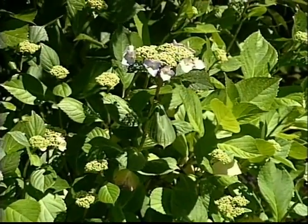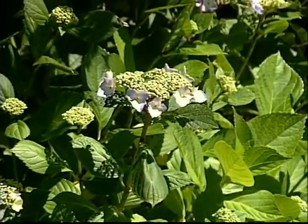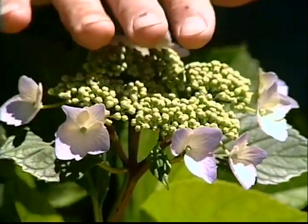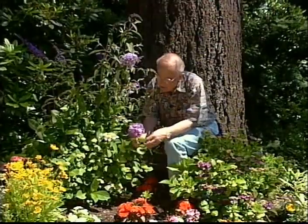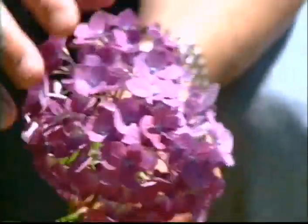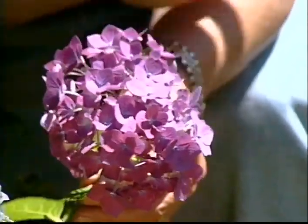Now let's also talk about the hydrangeas, and this is what's called a lace cap hydrangea. You'll notice that all the flowers here in the center are sterile. So there's only the ring of flowers around the outer edge. This one that I have in my hand, again from another bush in the garden, is one that's fully flowered. And they come in a wide range of colors, both of them.